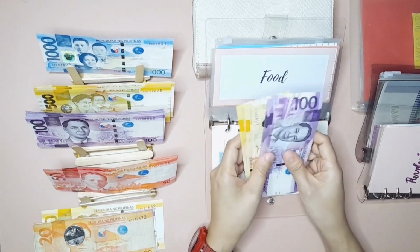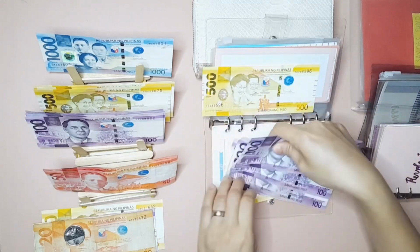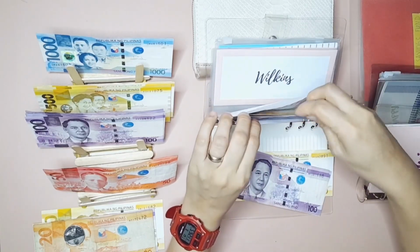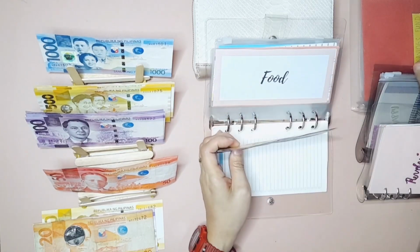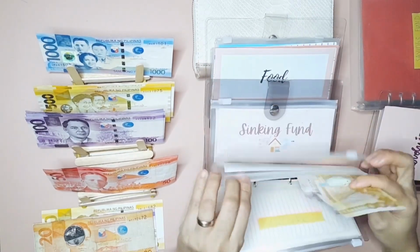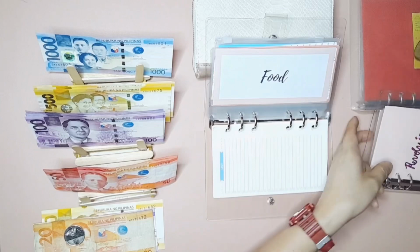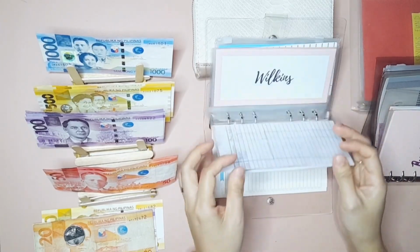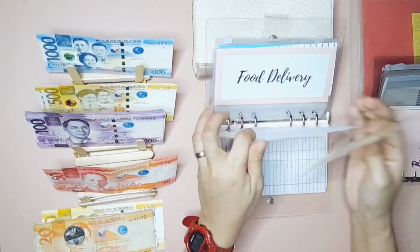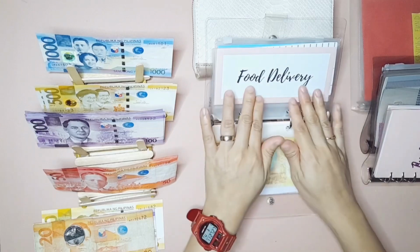So for this week, food is getting 900 pesos. So that is 500, 600, 700, 800, 900. So let me just put this here. And the rest, which is 700 pesos for the following week, is going into our holding binder. So that's it done. And then next up is Wilkins, which is getting 500 pesos. Wilkins is our drinking water. So Wilkins is done.